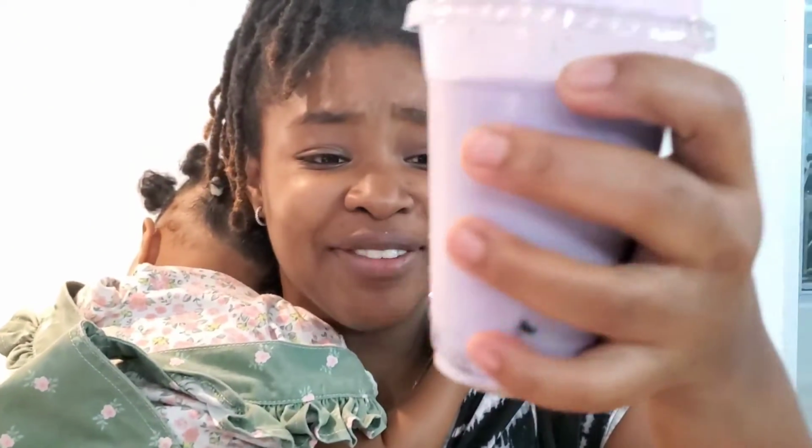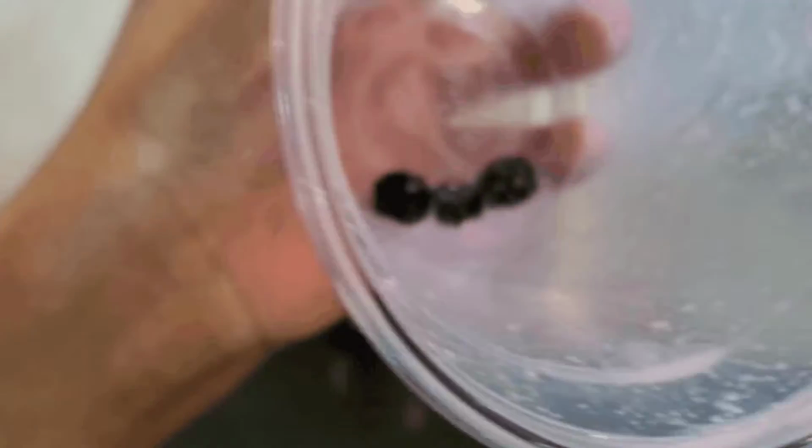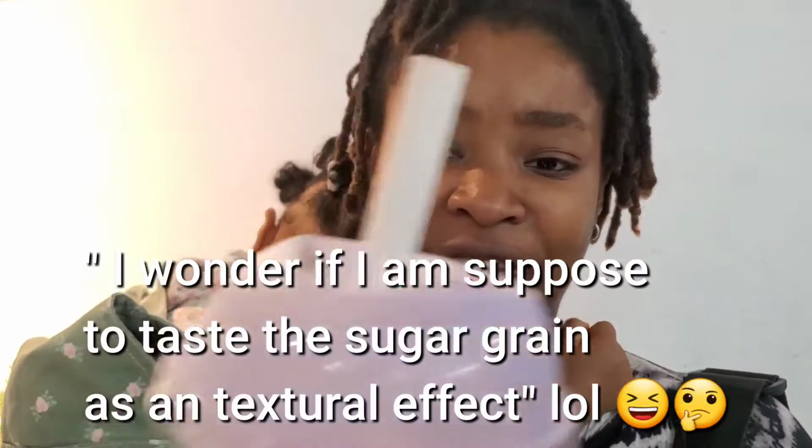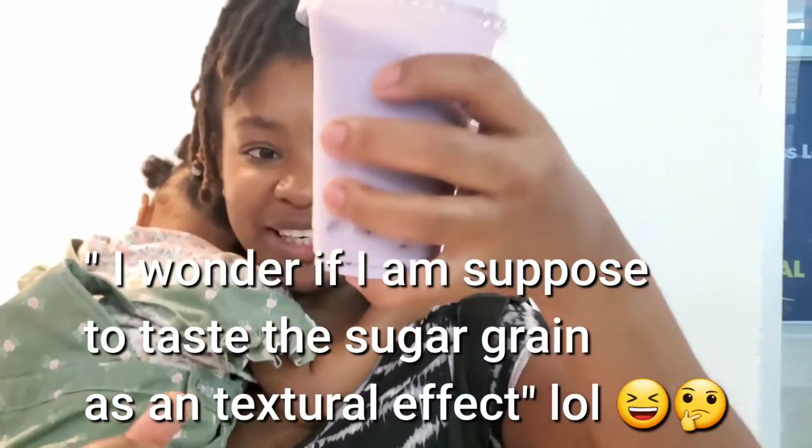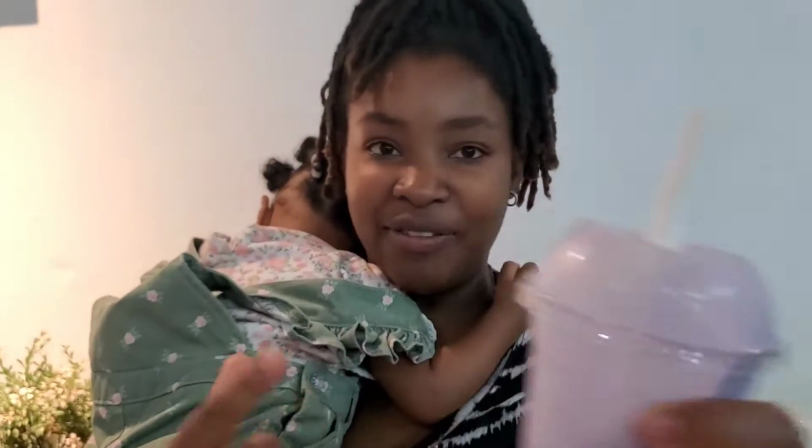I don't know what kind of flavor it is. It's like a sweet vanilla flavor. And the tapioca pearls just add this nice, unique little thing. There's a little grain of sugar in the base. I've had tapioca pearls before from a cafe in Kingston. And for a cafe in Mandeville, this is very reasonable. This is really good.